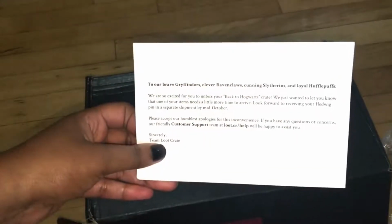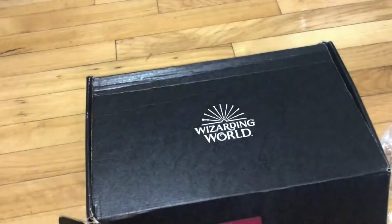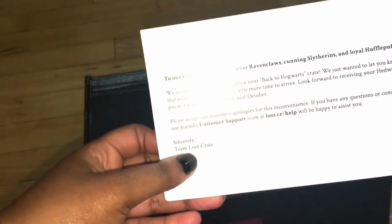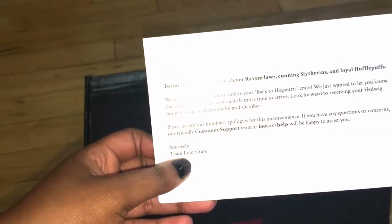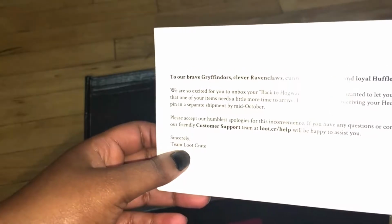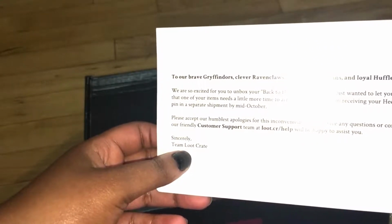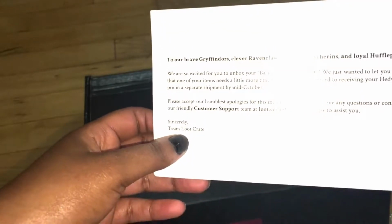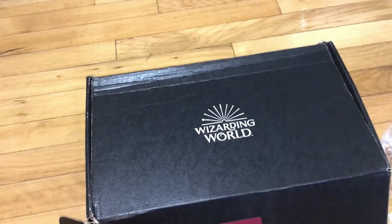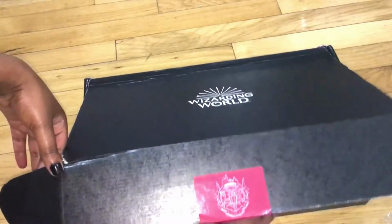Oh, okay, so they are missing another item. And it says, to our brave Gryffindors, clever Ravenclaws, cunning Slytherins, and loyal Hufflepuffs, we're so excited for you to unbox your Back to Hogwarts crate. We just want to let you know that one of your items needs a little more time to arrive. Look forward to receiving your Hedwig pin in a separate shipment by mid-October. And then they give you information about their customer service. So, there's a missing item.